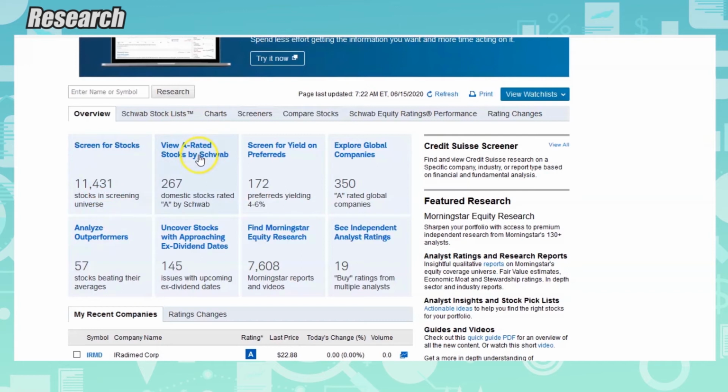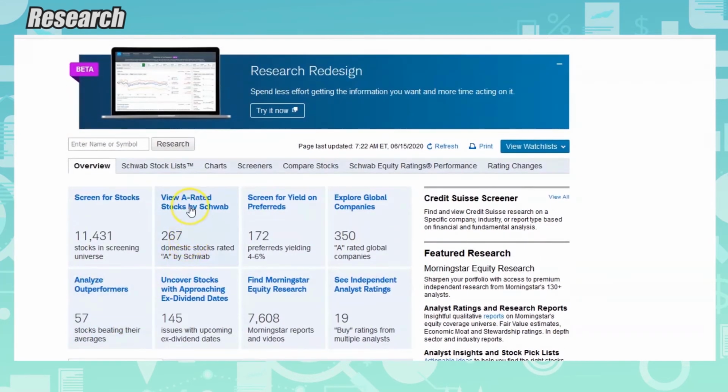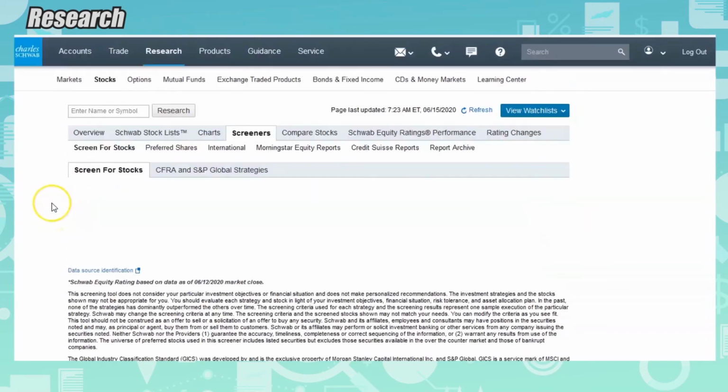You can also just go and say, Schwab has some labels for you. If you want to just view A-rated stocks that Schwab has rated A, you could click right here, or if you want to screen for yield on preferred stocks or explore global companies. There's all these different interesting things. So let's take a look at something just to see how it looks. View A-rated stocks by Charles Schwab. So we click this, and suddenly our screener is going to show only A-rated stocks by Charles Schwab.